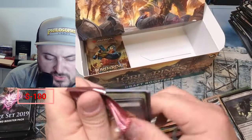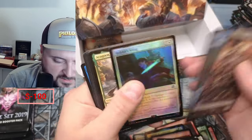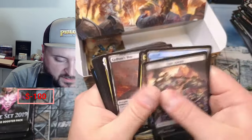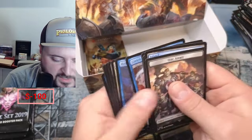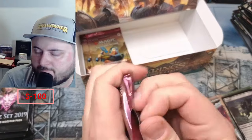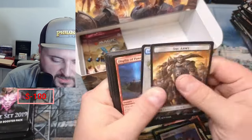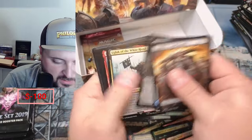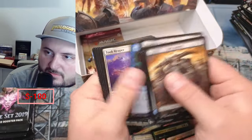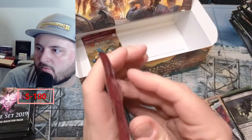Okay. I'm kind of liking the draft over the set, to be honest. If I have to be truthful here, I'm kind of liking the draft. You get a lot of good chances. There's more packs. You just get some good display of power. You get some good chances. Am I right or am I right?